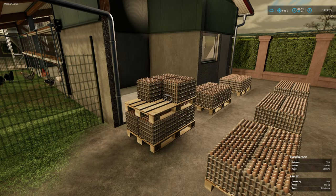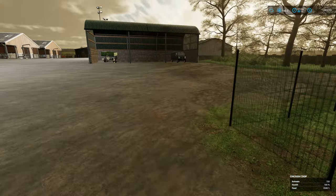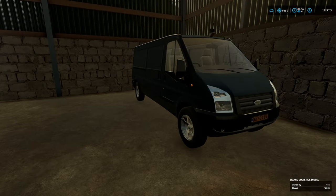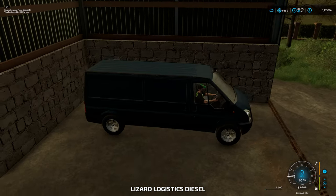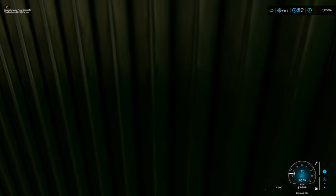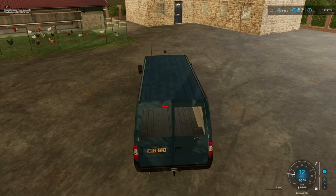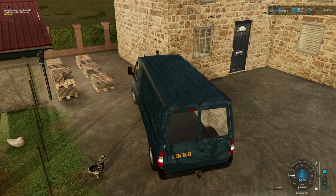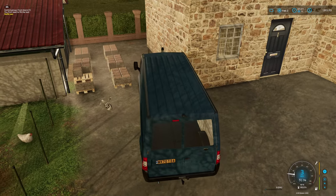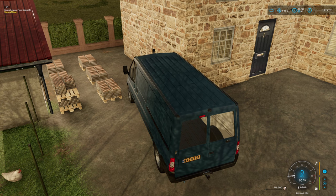Oh, look, the eggs are spawning on top of each other. Didn't know they'd do that. We're going to see if we can get the eggs to go in the van today. I'm going to be so disappointed if I can't get anything to go in my bloody van. Now I got it. I was so excited about getting this van on here. Hey, these will go... Oh, chickens escaped. I've never had a chicken escape before, I don't think.